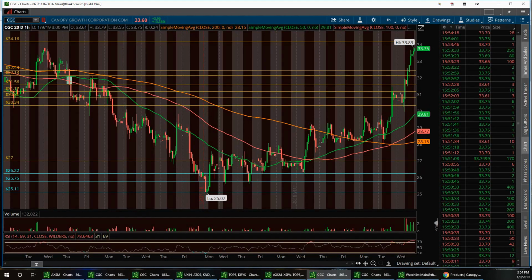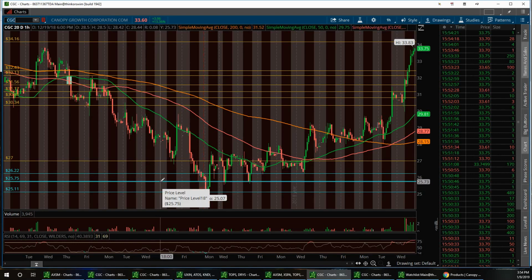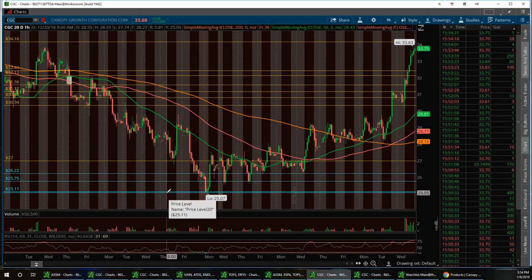It's just like I said it. Couldn't say it any clearer. We called this in the room right around $26, $25.75, $26.22. I told the room we had a triple bottom with a low of $25.11. This could be a buy. You're going to take it to 33, and look what happened today, $33.75.